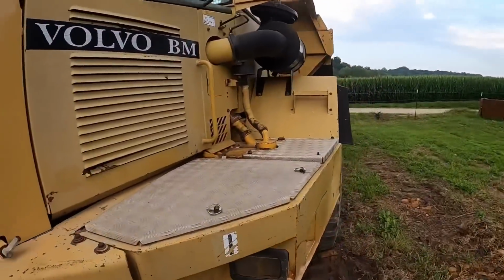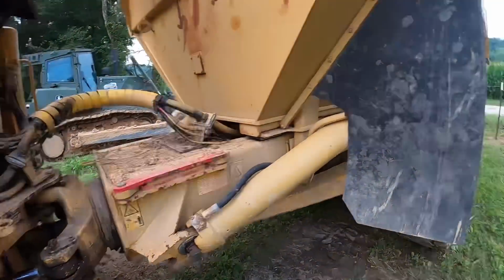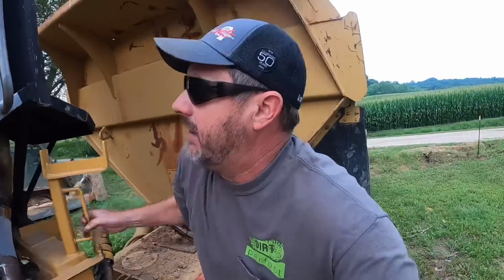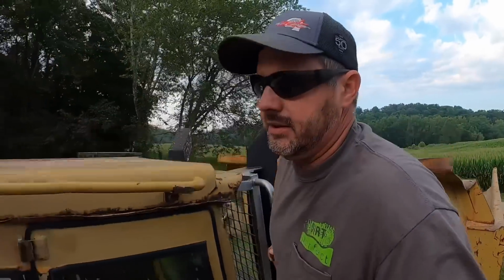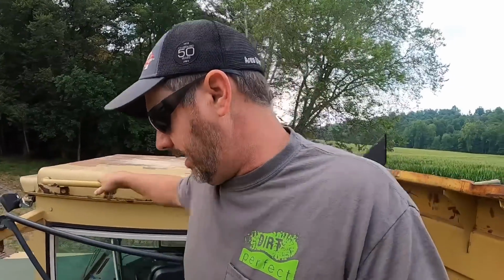So everything looks good on the 850. Climb up here and check all the fluids. And oh, Bubba, man, the tires have been holding up great. We haven't had to put air in them yet this year, so that is definitely a plus. I guess all of our tire sealing is holding up.